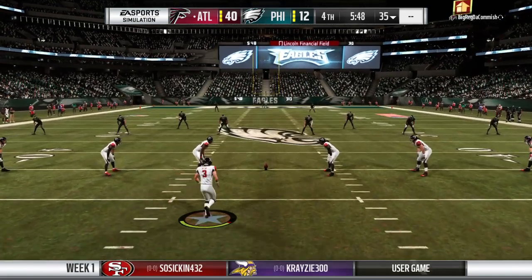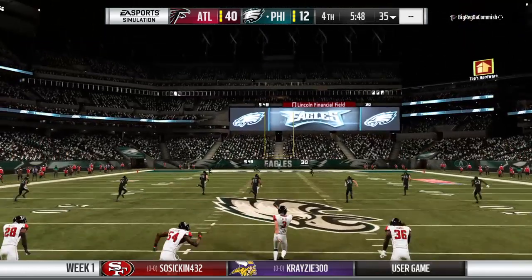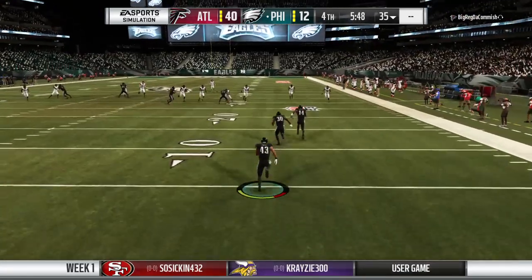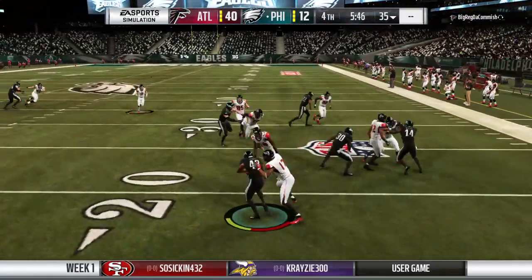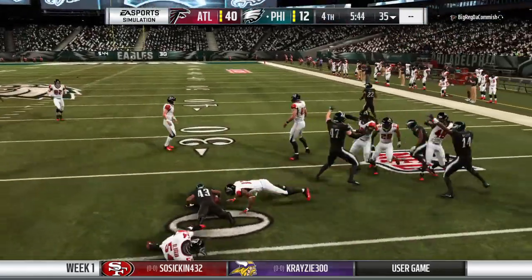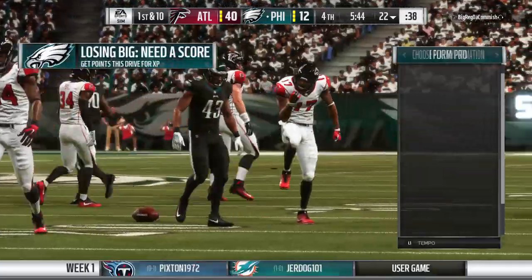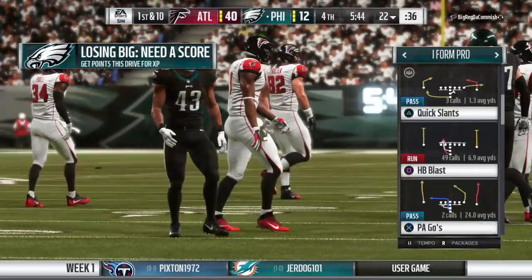Now here's Bryant to kick it away. Fielded about a yard deep. And he'll take this up past the 20 and down at the 22-yard line. Philadelphia getting set to take the field.